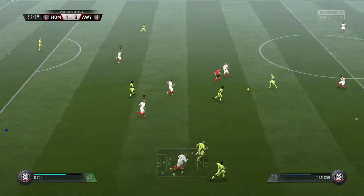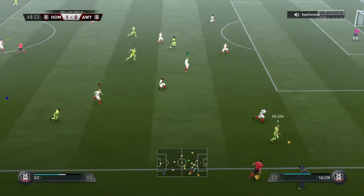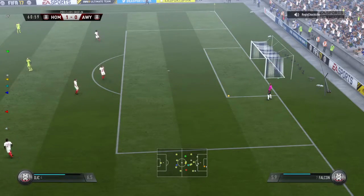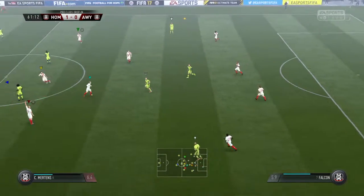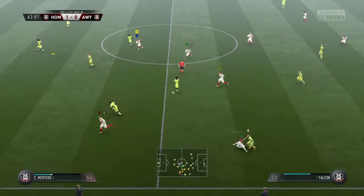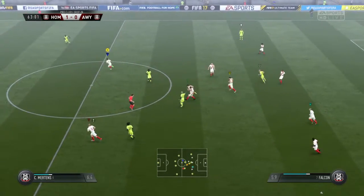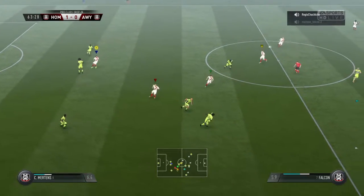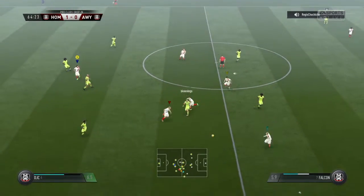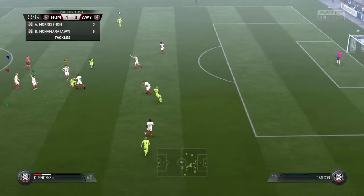Mertens. Excellent passing. Great interplay. He has been pressed there into running the ball out of play. One back very quickly. Well, it was a foul and he's given the free kick.